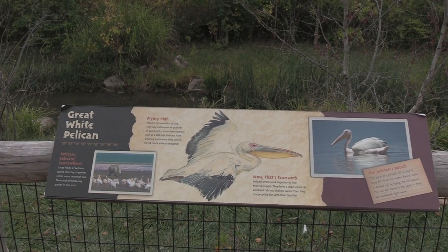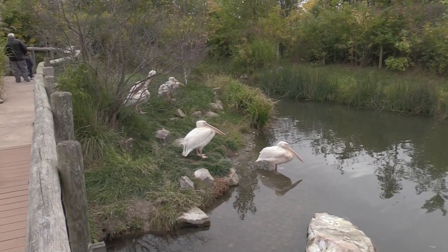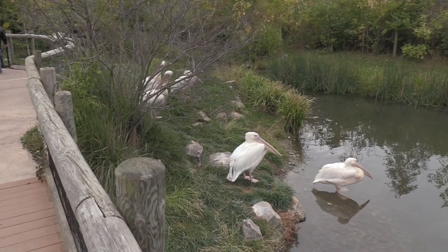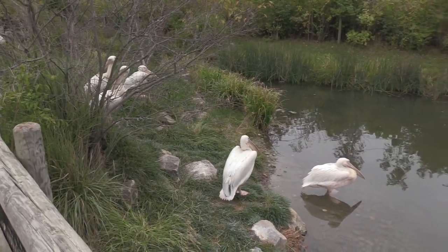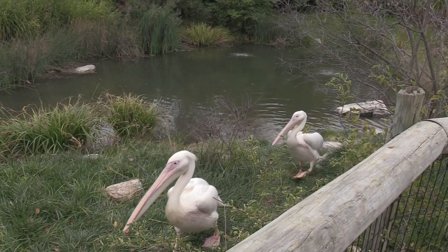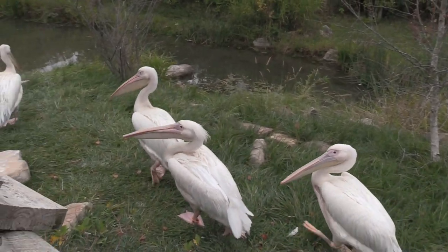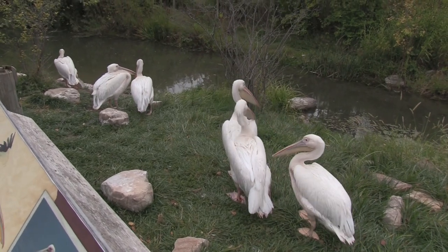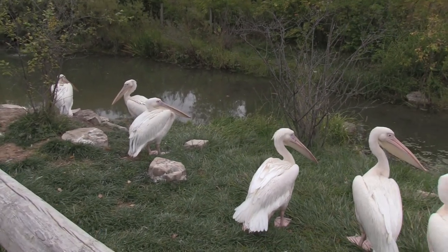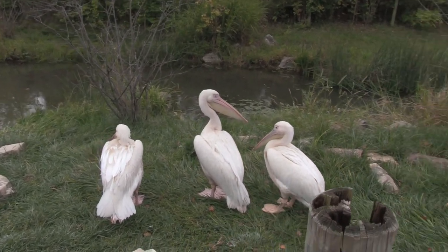Great white pelican. Pelicans got a fantastic habitat. You can definitely smell the pelicans. I'm kind of making them nervous with my camera equipment. Here's some big birds. Yeah, sometimes the size of my camera with my microphone on top can be intimidating to the animals. Yeah, they're all just giving me that look.